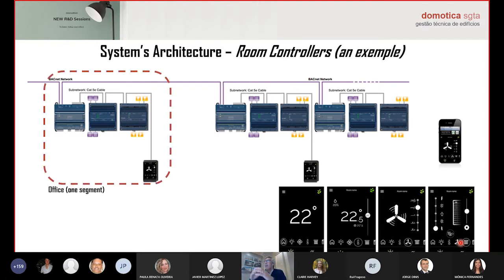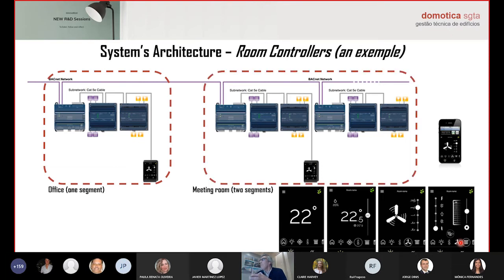We can have a segment for a small office when we have an HVAC controller, a model for lights and a model for some blinds. And with this, we are talking of a small office. But imagine a meeting room: we can join 2 segments, and with that, we can have a bigger room. And it's not necessary to install more things, so we can use the same platform, the same hardware.